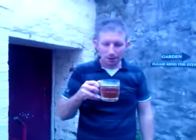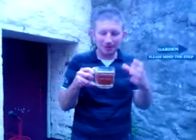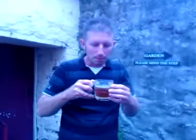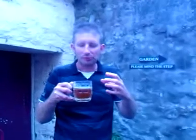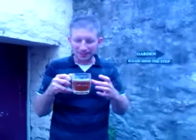Anyway, let's dig in. Cheers, everyone. Oh, that is phenomenal. It really tastes of New Zealand. I don't know what this brewery used, but I think they've got some real Nelson Sauvin. It's got a bitter aftertaste to the beer. It's just beautiful beer. It's quite spicy, and the bitter aftertaste is fantastic. I love this beer.